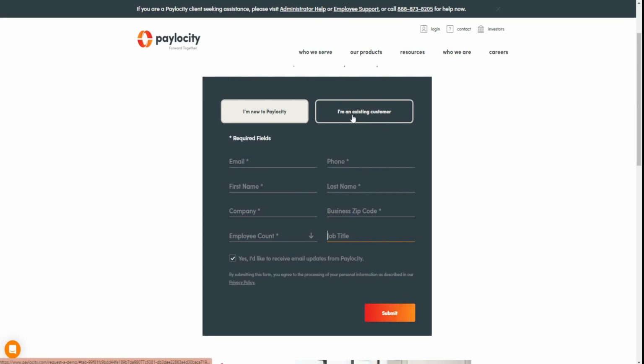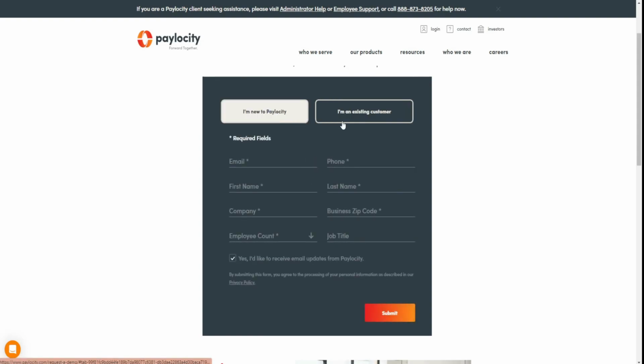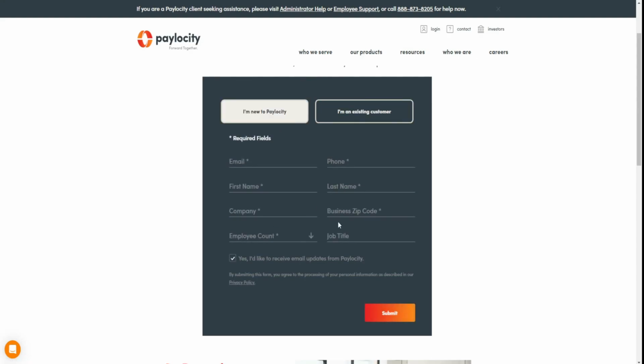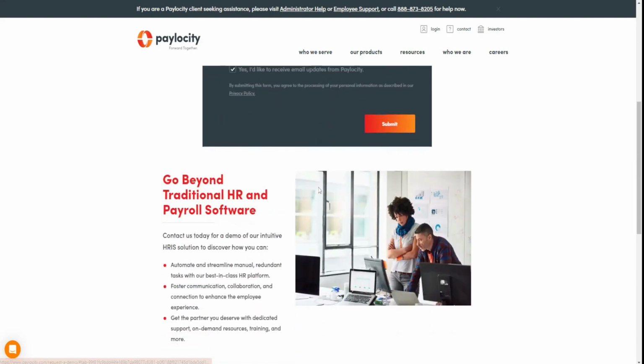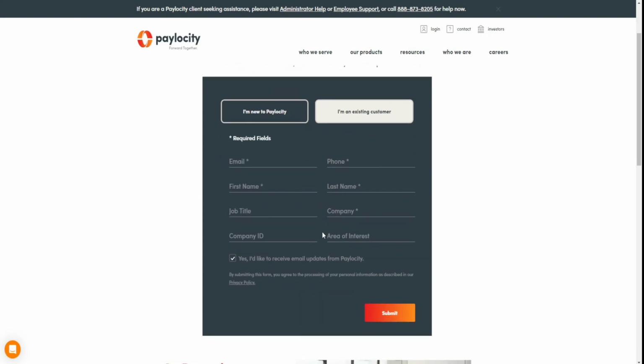Then you can say I'm an existing customer. It will give you the same thing, but it differs only in the area of interest, the company ID, the job title and the company, instead of these four options. Then it would show you how to start your first payroll by adding a payroll batch, using a quick pay screen and editing the detailed screen, and creating an additional earning and deduction item.